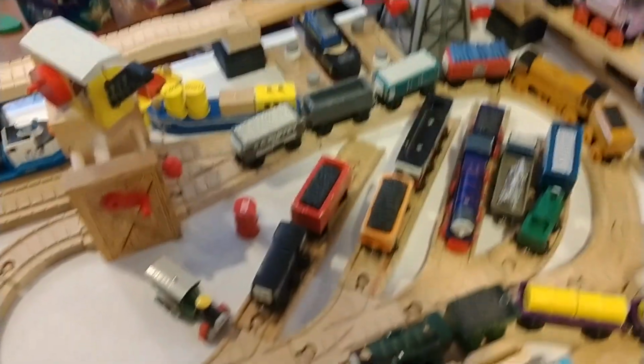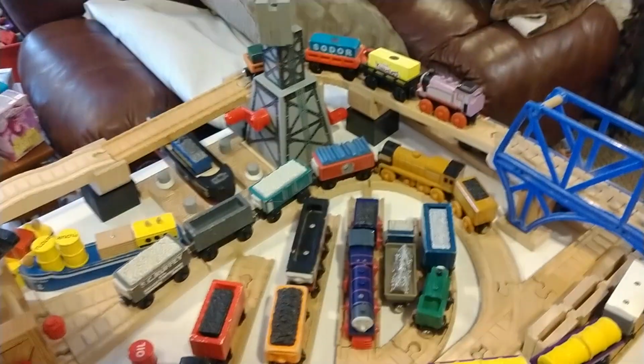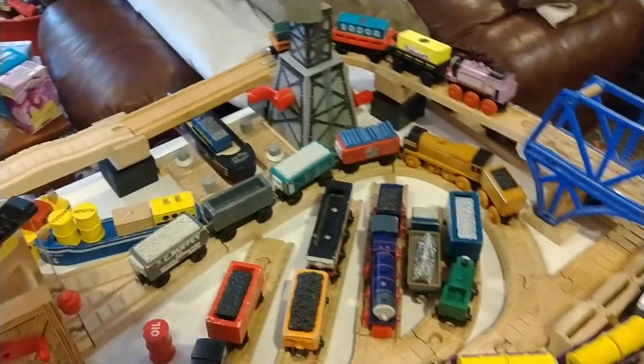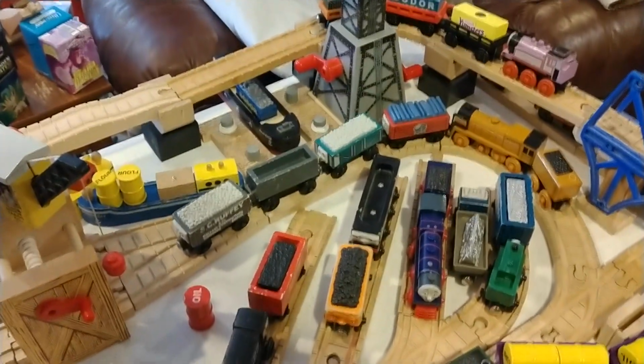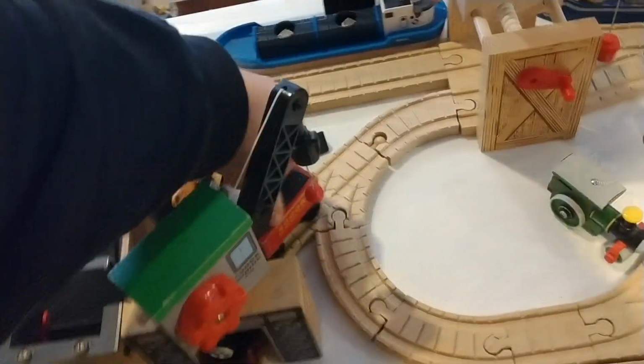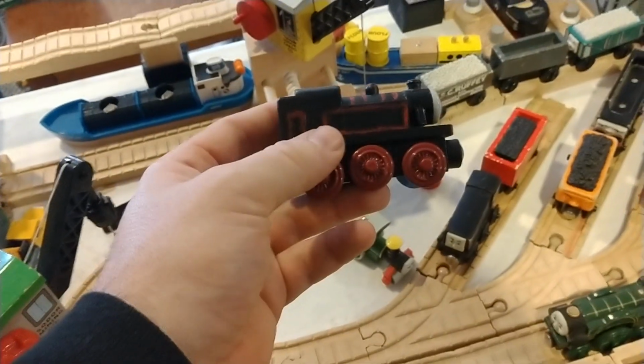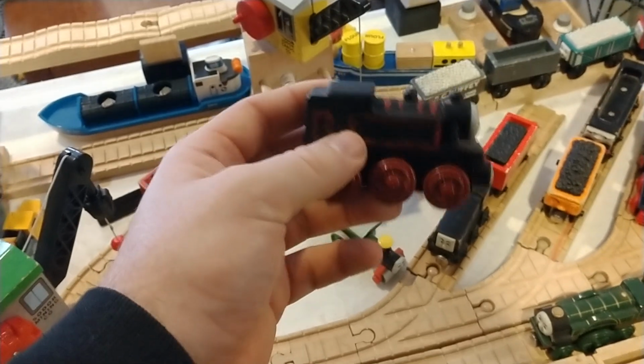Coming through here, Diesel, Hank, and Neil with Murdoch in the background there. Rosie up top. I think I said something about her already. Bulstrode there. George, the custom character that I made. I'm really proud of that, even though it's kind of basic. Proud of it, though.